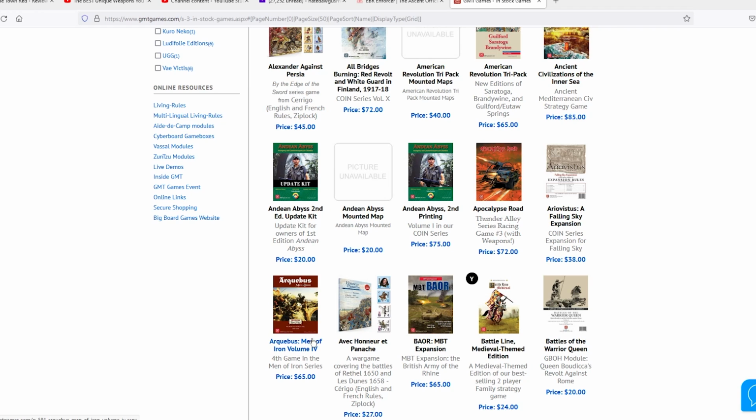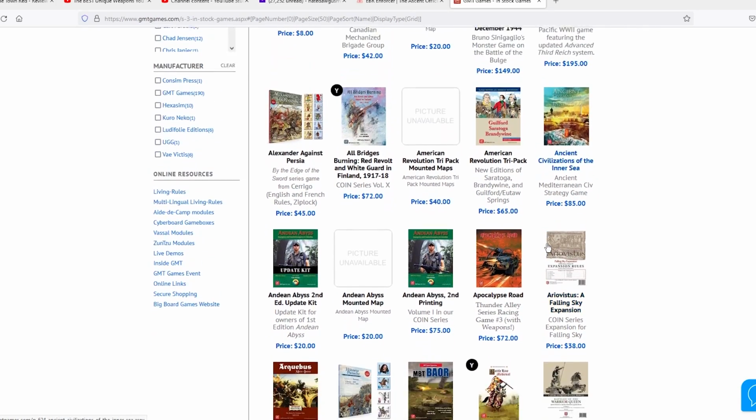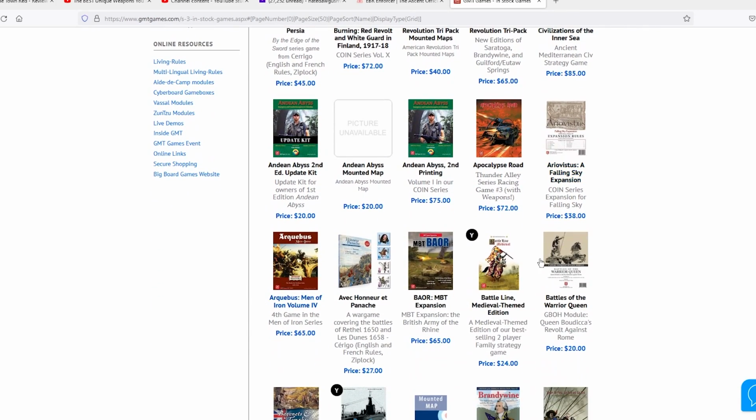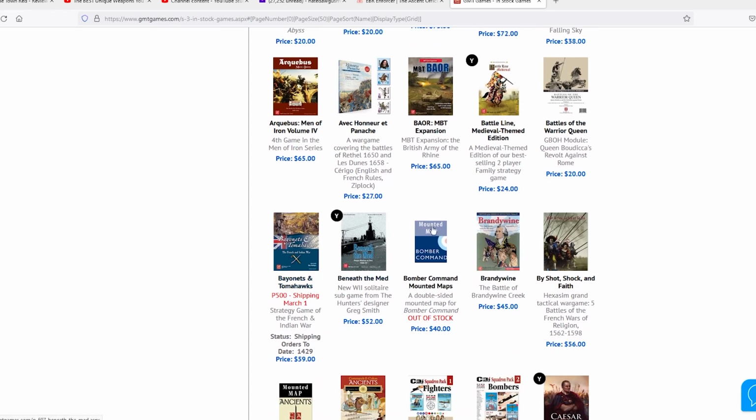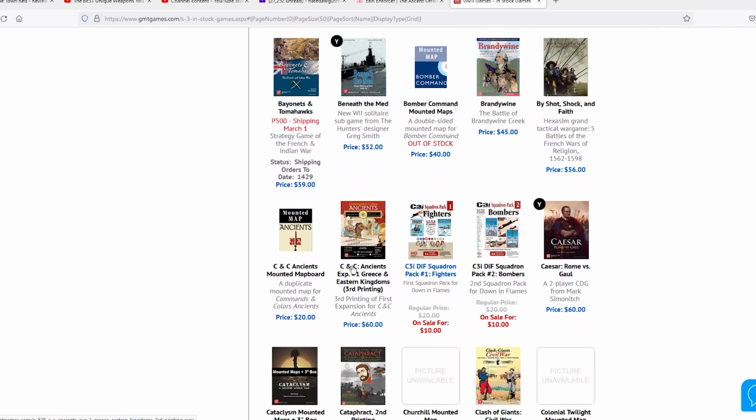Arquebus, Men of Iron. There is the Men of Iron tri-pack, which this is a part of, so I would look for the tri-pack first before getting the individual ones of that. Let's see what else. Brandywine also is part of a tri-pack as well. And there's going to be a lot of Command and Colors on here.